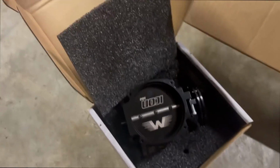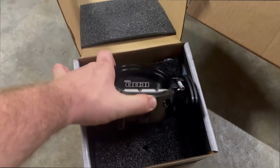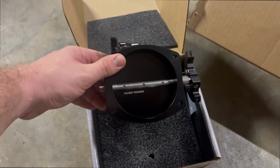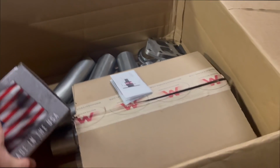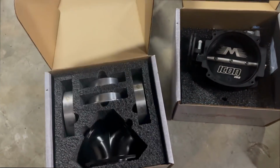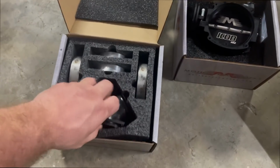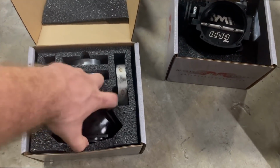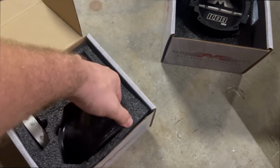Icon throttle bodies, if I can get the box open. Boom. It is packaged a lot better than that. I did already open it up because I had to see. But this thing is dope. So the other thing we got too to kind of help with the fabrication process is their dual inlet that bolts. Let's see if I can get it out of here. Old big hands over here, get it out of the box.